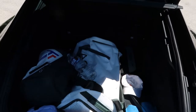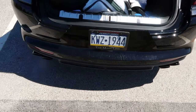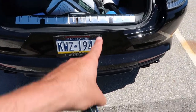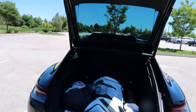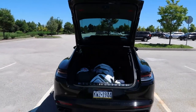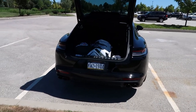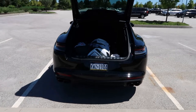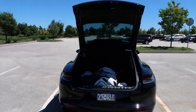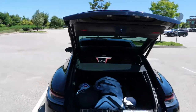You could put a bunch of golf club sets in there without stressing at all. Clearance to get your groceries and stuff up is not too high, not a big deal. Nice and easy. It's really cool how they can take such a luxurious executive car and design it so efficiently that it's got a hatchback capacity where you can really get a lot of stuff in it. It's really, really well designed. Let's shut her down. We'll take a look at the interior.